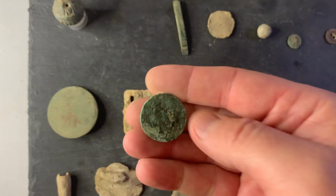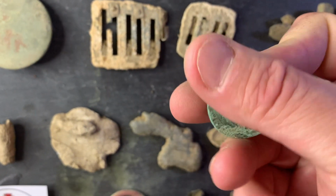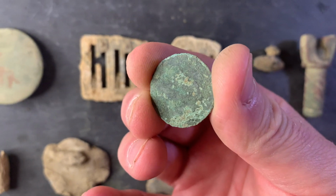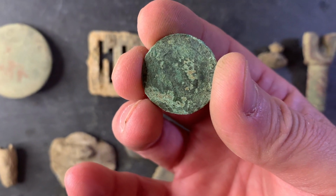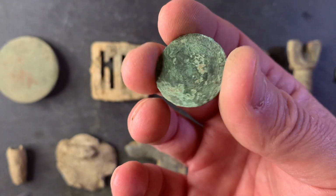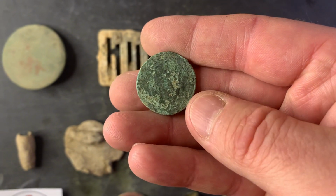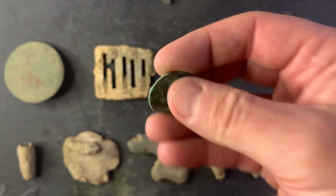This blank coin turned out not to be a blank coin. I don't know if you can just about see it. Try and get it in the light. Bear with me. You can just about see the dotted rim going around the inside, the head facing left, and just a bit of writing. When it's wet, it's a bit easier to read. But that's a Napoleon 5 centime. So that's the second French coin I found on that permission, which was unexpected. I thought that was just going to be a blank little George or something. So that's quite cool. Happy with that.